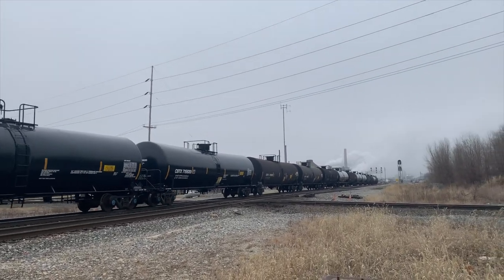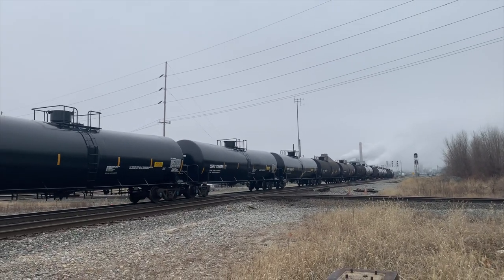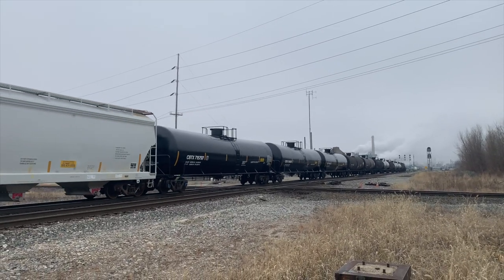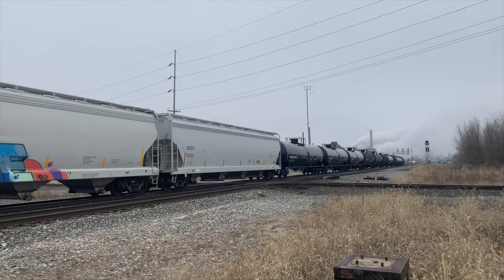It's an overcast day in January. This time yesterday it was 48 degrees. Right now, 28 degrees. Quite a bit colder. January 29th, 2023.